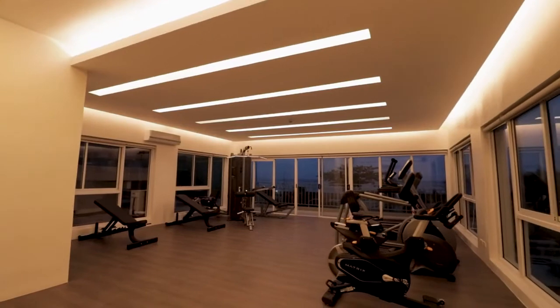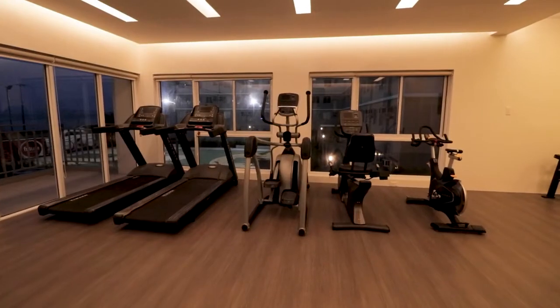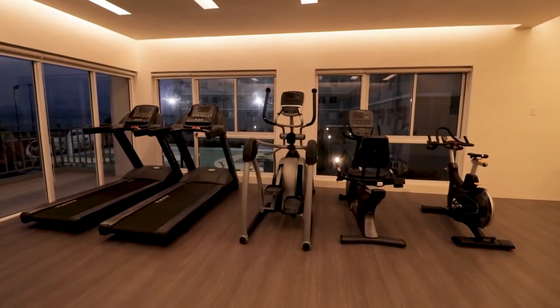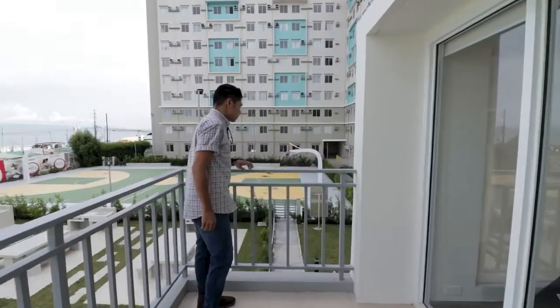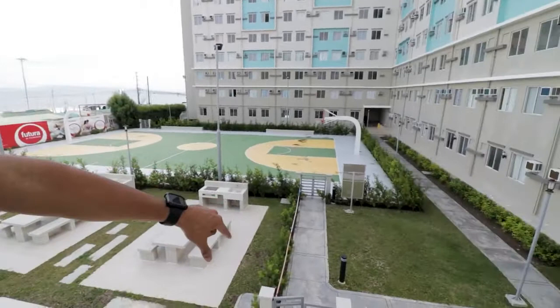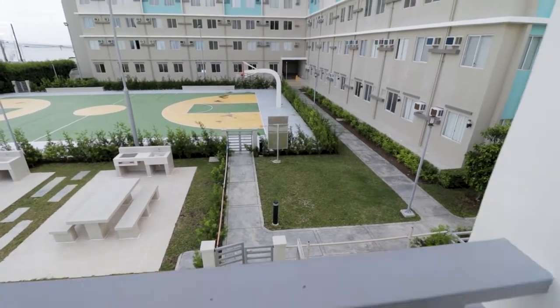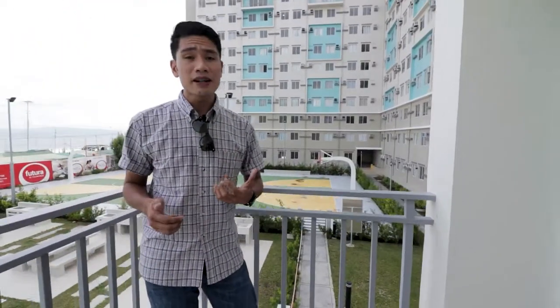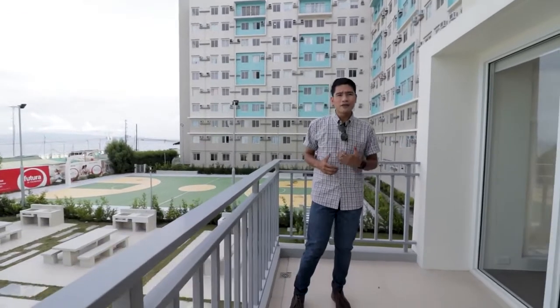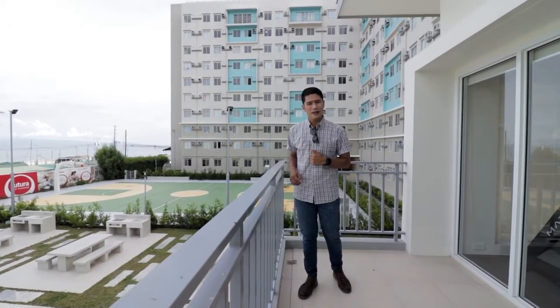This is the fitness gym. You have your treadmills, you have your cardio machines, your elliptical and your bike, and you have your weights. Marina Spatial is actually still completing a jogging path. See that area, the walkway? Once it's completed, you can actually run within the Marina compound if you don't want to go out because it's too traffic, it's too smoggy. If you just want to be safe inside this area, then you can exercise and run around the jogging path.